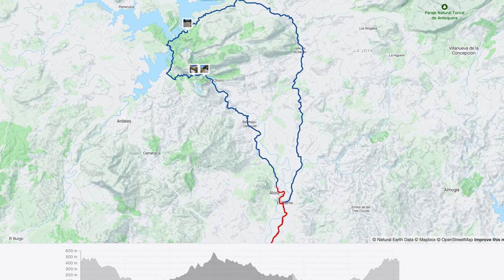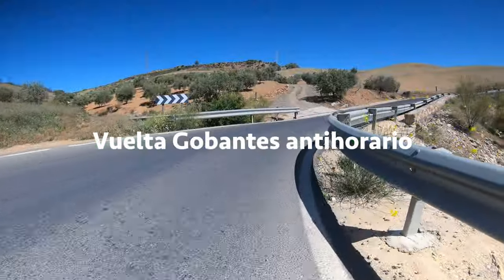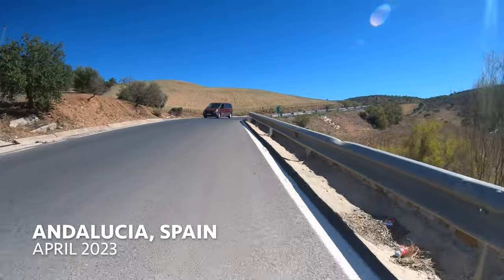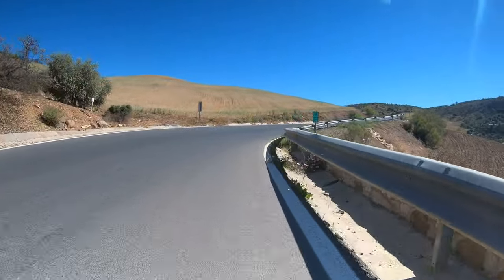Hi, Esko here. If you have the opportunity to ride in central Andalucia, I recommend you take this one around the Gobantes mountains or the famous Caminito del Rey walkway.